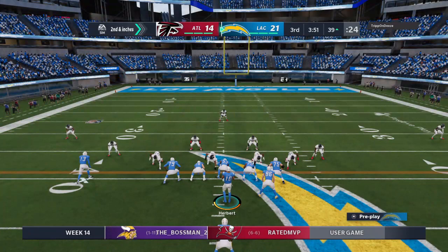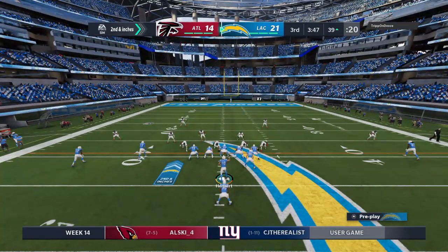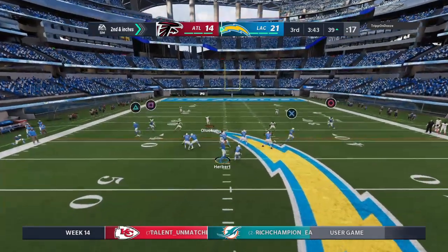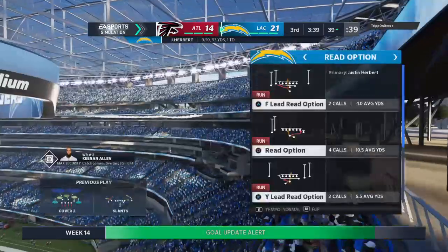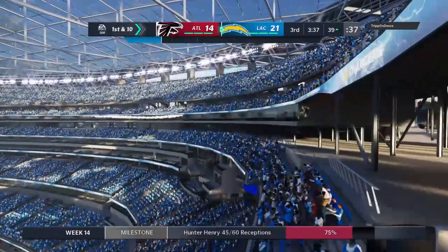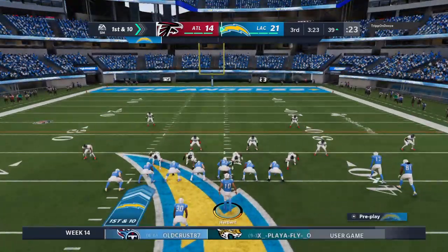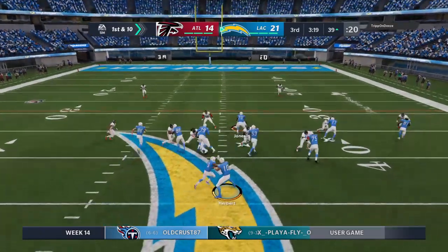Good position to be in here, second and inches. From the gun, Herbert, he completes it to Henry. That's good. Well, that's when it's fun to play defense. When you're able to diagnose a play right from the beginning, get all your guys to the football and spill the play, that's when you have a lot of fun playing on that side of the ball.